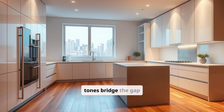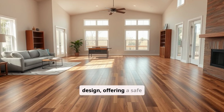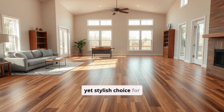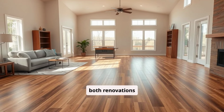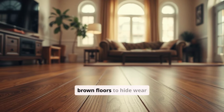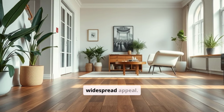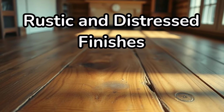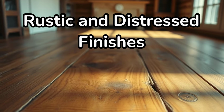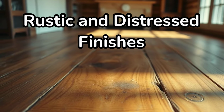These tones bridge the gap between traditional and contemporary design, offering a safe yet stylish choice for both renovations and new builds. The ability of medium brown floors to hide wear while maintaining a rich appearance adds to their widespread appeal. 8. Rustic and distressed finishes continue to gain popularity.